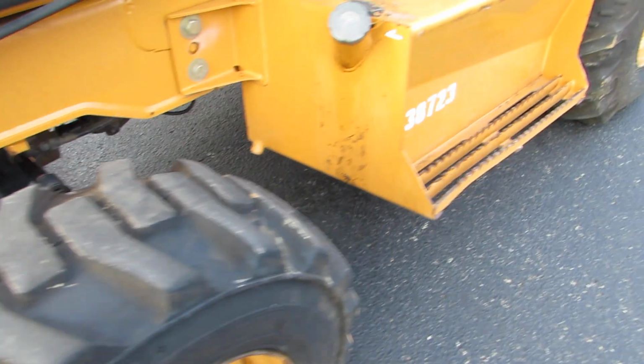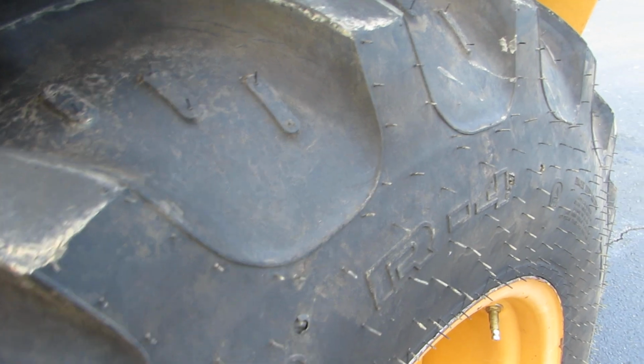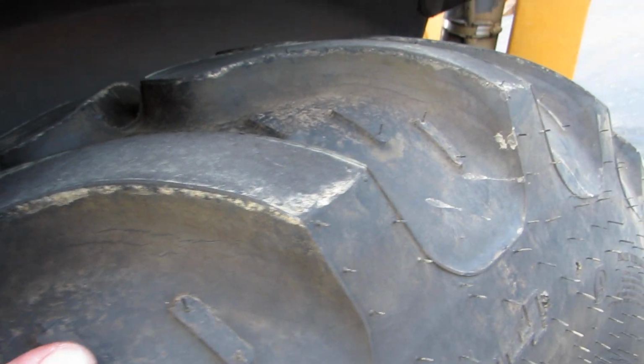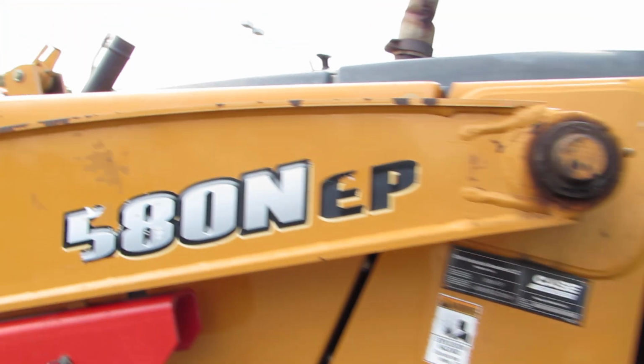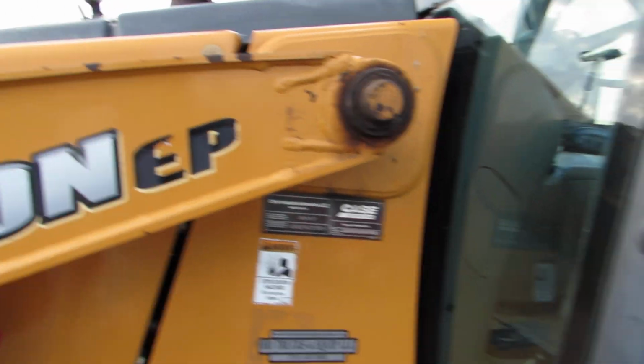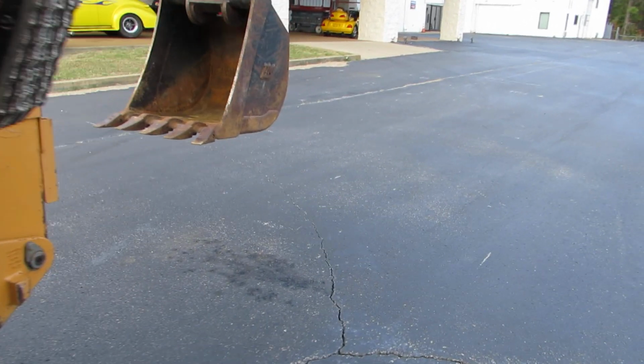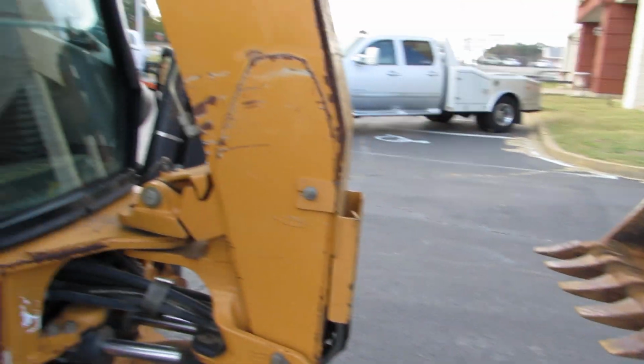Yeah, front tires are new. Oh, and then back here, little tabs, back tires are new. Very nice. Hey, I forgot to mention, this is a 580 NEP. This is the model that does not require DEF. Such a nice little piece.